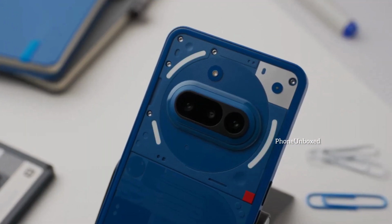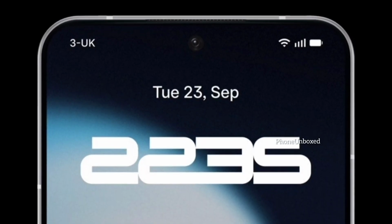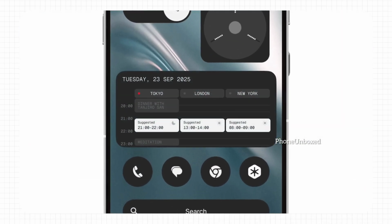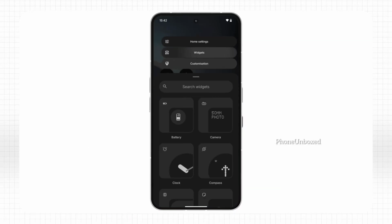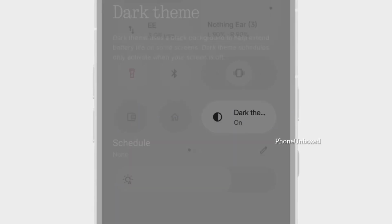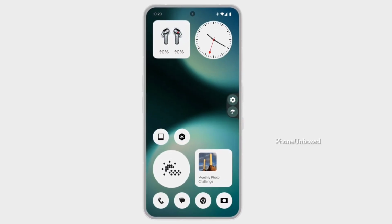Alongside new hardware, the company has been working on software enhancements with the rollout of Nothing OS 4.0. This update introduces several new features that will likely debut with the Phone 4a Pro. Users can look forward to a redesigned lock screen with modern clock styles, a simplified quick settings menu, and fresh widgets for faster access to essential tools. The update also brings extra dark mode, designed to reduce eye strain while extending battery life, and pop-up view, which allows apps to run in floating windows for seamless multitasking.